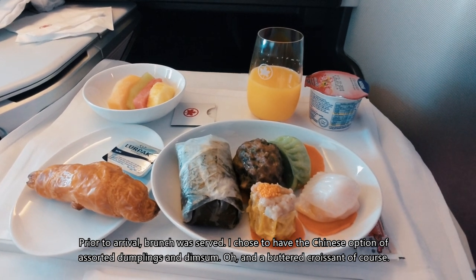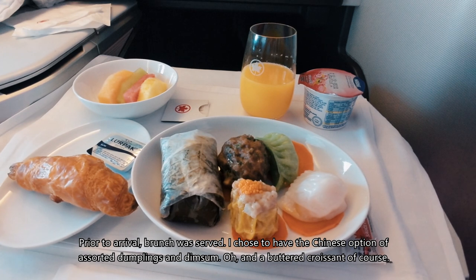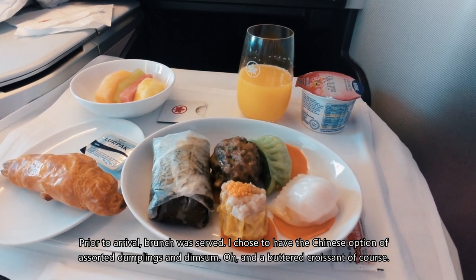Prior to arrival, brunch was served. I chose to have the Chinese option of assorted dumplings and dim sum. Oh, and a buttered croissant, of course.